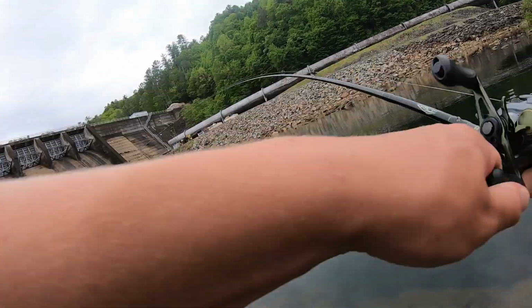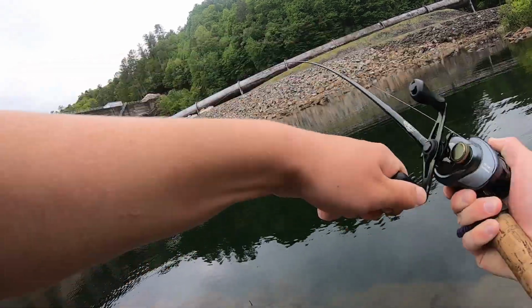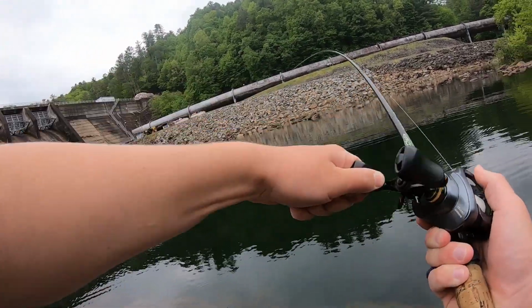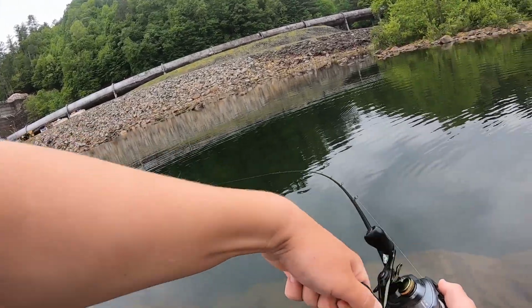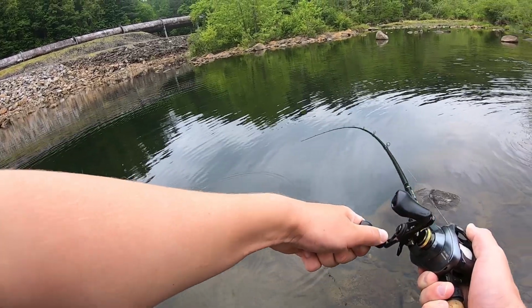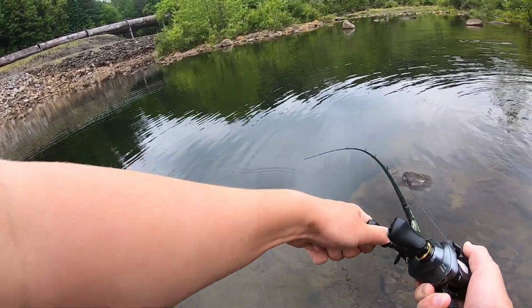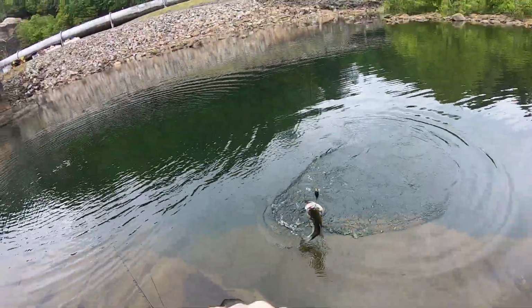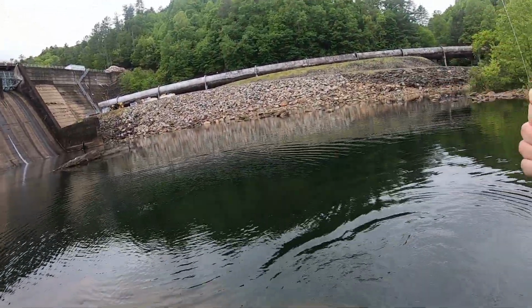Oh, got a fish on the Chopo. Actually got a fish on the Chopo. It's been a while since I've caught one. Please don't come off, man. He's barely hooked, barely hooked. Ew, it's like a hybrid or something. Maybe just a spot. Oh my gosh. Oh wow. Best fish of the day, I think, for me.